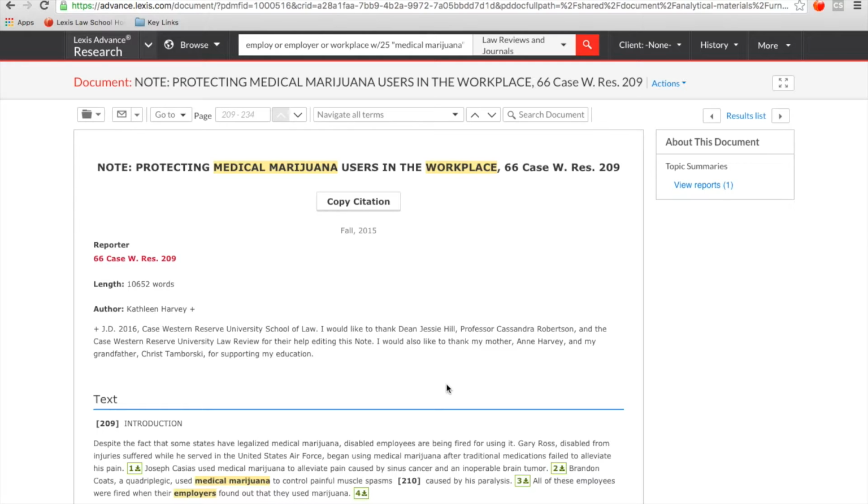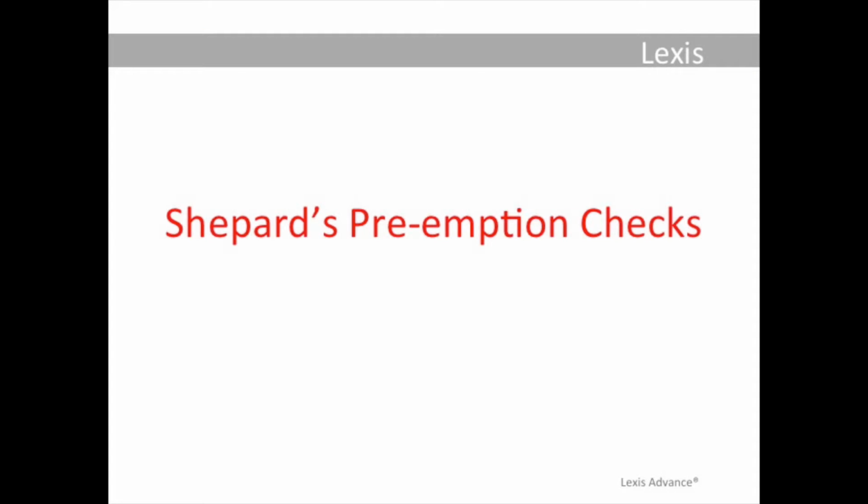And so finally, doing this type of preemption check will generally tell you if an article you wish to publish has been preempted or not. However, a really powerful way to be even more sure whether your article that you want to publish is preempted or not is to do a Shepard's preemption check.